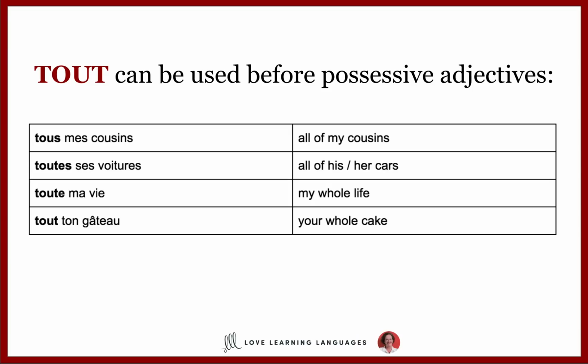So far we've talked about using tout with nouns. We've talked about using tout with possessive adjectives. We've talked about using it with le, la, and les. Let me show you one more thing. You can use tout with demonstrative adjectives. So what's a demonstrative adjective? That's the ce, cet, cette, or ces, for example. It means these, those, this, that. I'll show you what I'm talking about.